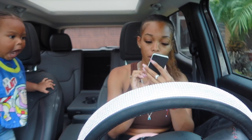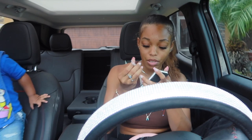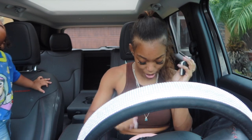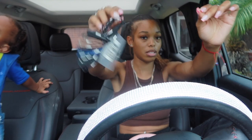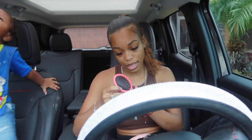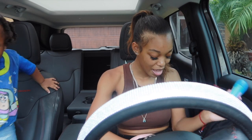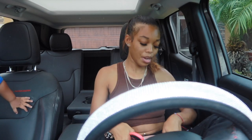So first I have these little scissors and a nail clipper, and I guess this nail clipper is also a file. I could really use this for lashing, to be honest. So I don't even know why this is in here. Anyway, this goes back in here. I have a pack of hair ties because I always need these. This is a brush that I got from Target. It smells clean. It's a cute little tiny brush. Deodorant, just in case. A hair clip, because who doesn't need a hair clip?